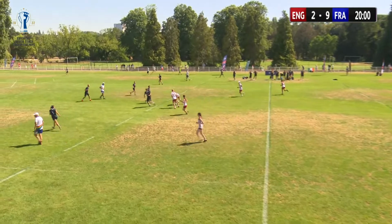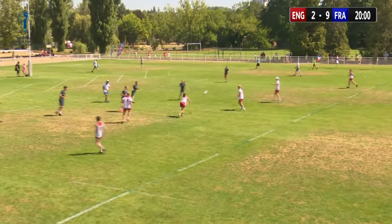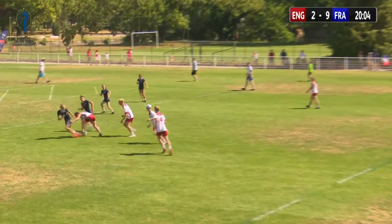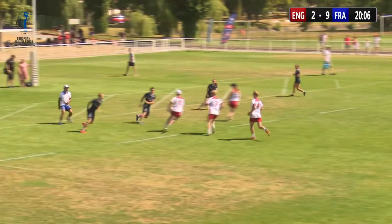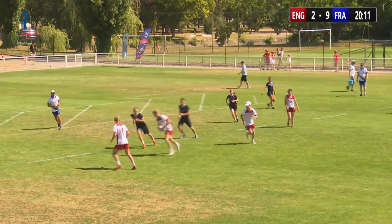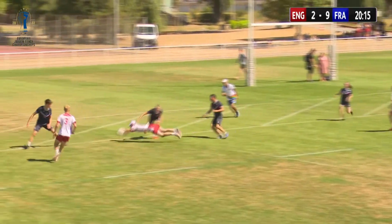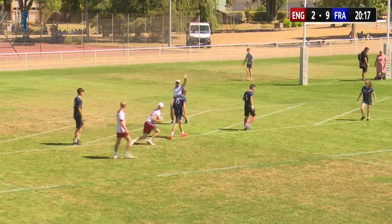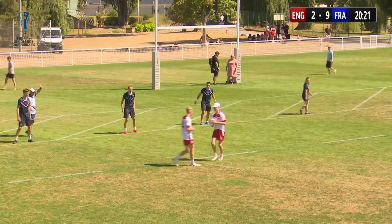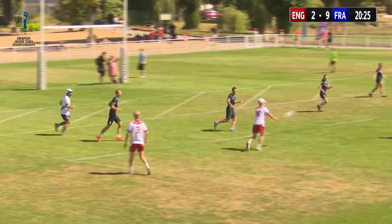Welcome back then for the second half here, and France very much in control at the midway point. It's an uphill mountain for England to climb. Words of wisdom being passed on at the break though from the coaching team. Can they inspire what would be a tremendous second half comeback? It seems unlikely and improbable, but never impossible. This side, it's on this side.